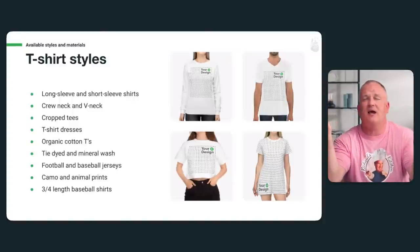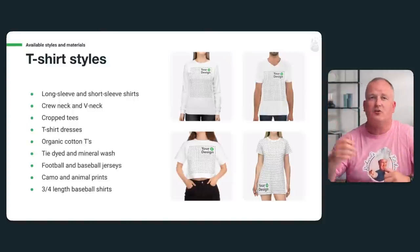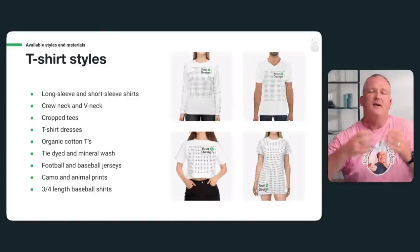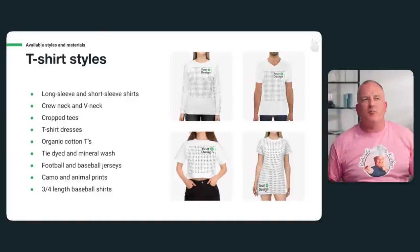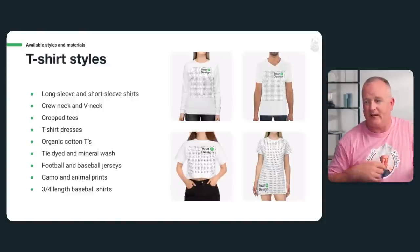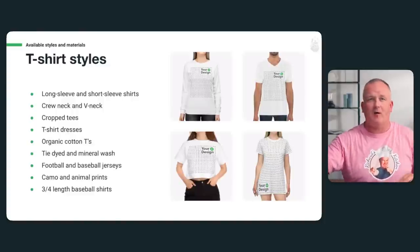Tie-dyes, we have tons of tie-dyes. I didn't even pull any out to show you, but if that's what you're looking for, just go to our catalog and you can find that there. Football and baseball jerseys, all over prints, camo and animal prints, and don't forget those three-quarter length sleeve baseball shirts that we also have. I personally love those, but I'm a baseball nut.